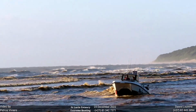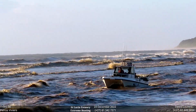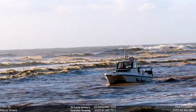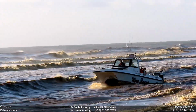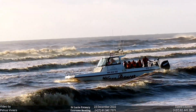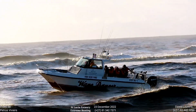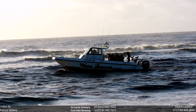One of the only skippers that can tell me how deep the channel is and how deep was the sandbank when he crossed it. Look how the boat is crabbing with the outgoing tide. The Mfolozi River pushing out here. Nice spray over there, and somebody's hat has been donated to Poseidon. It just fell into the boat. Andries has retrieved it.